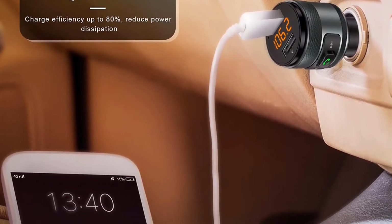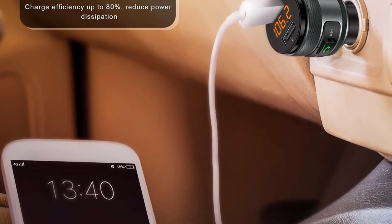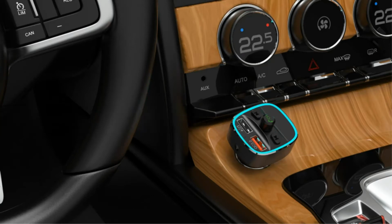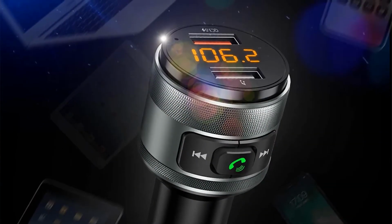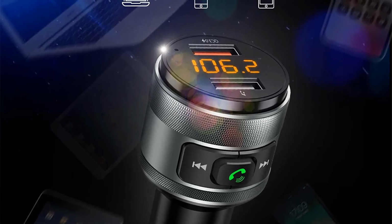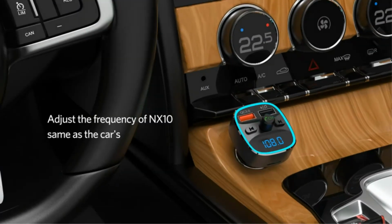Its charging efficiency alone should make you want to buy this product, especially with its quick charging capabilities and the fact that it's also compatible with Type-C plugs. It's also compatible with all types of devices such as Android and iPhone smartphones. As for the music playing and call taking, you're sure to enjoy clear and high-quality sounds with noise reduction capabilities.